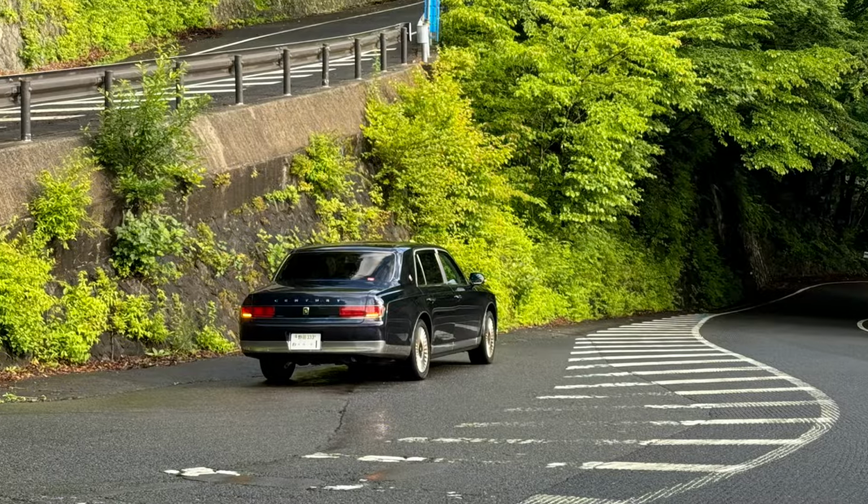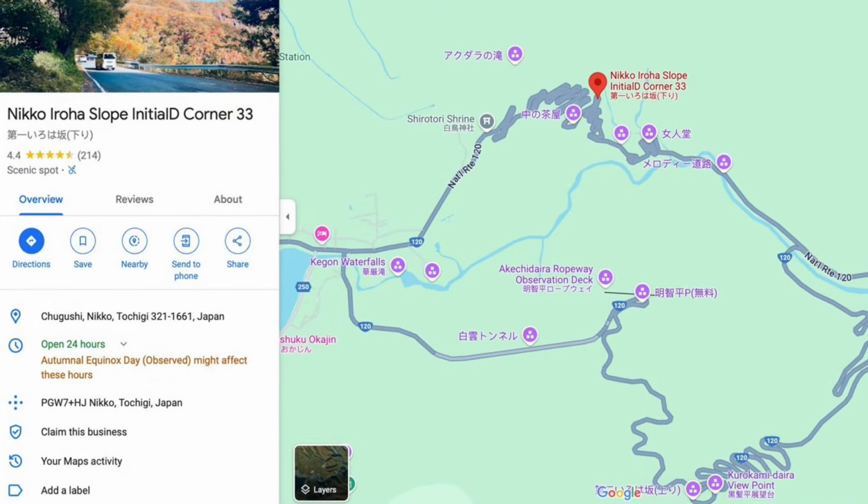I tell you, the crazy thing is I saw some roads. It was nice and twisty up in the mountains. And there's a little tag that says Initial D roads. So I'm like, I gotta visit this place, right? So albeit I got the Toyota Century, not the most suitable car for this kind of roads, it was indeed a very pleasant drive, right?